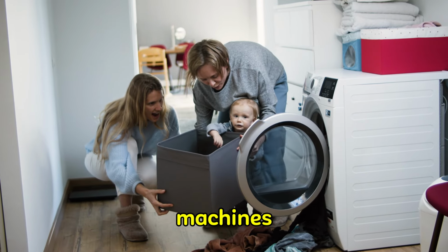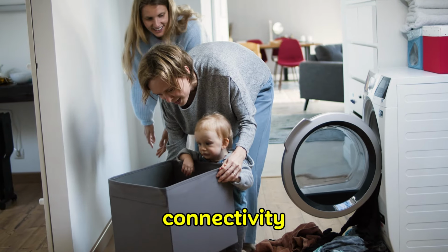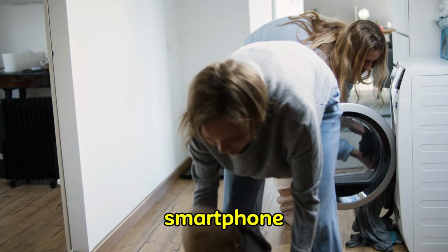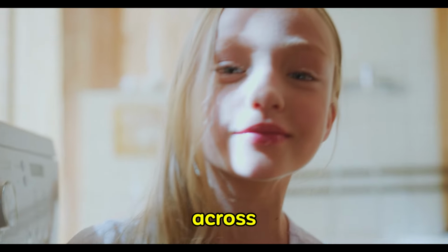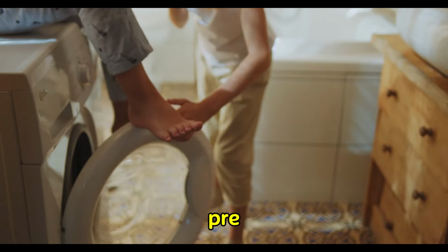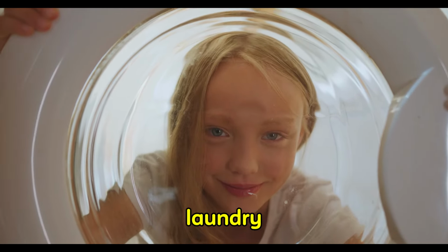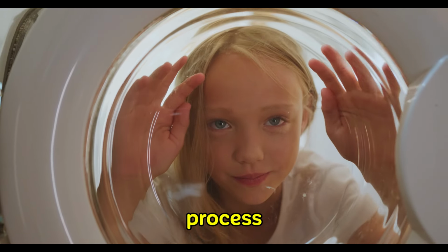Today's washing machines offer more than just cleaning clothes. Many models include Wi-Fi connectivity, enabling you to start and monitor cycles remotely through a smartphone. When searching for a new washing machine, you might come across additional features such as cycles dedicated to removing allergens, or built-in faucets for pre-treating stains. Although these features aim to simplify laundry tasks, they can add more options to consider during your shopping process.